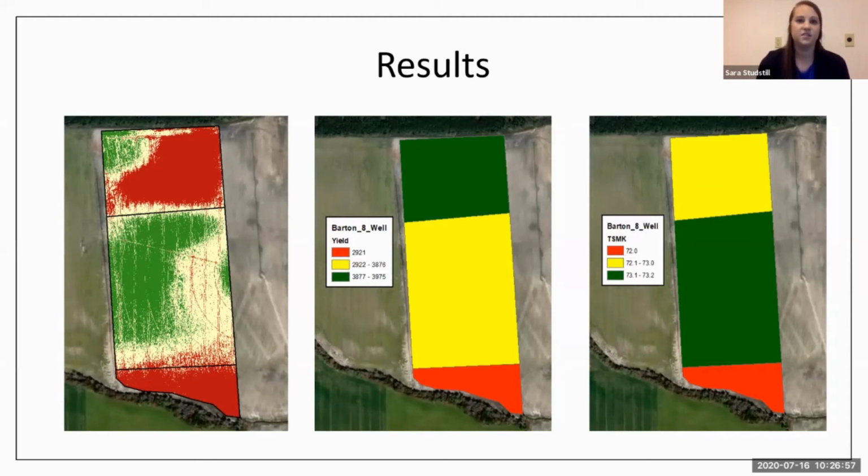While looking at the individual fields used in this research, we noticed that the zone with the lowest near-infrared pixel values generally had the lowest yield and TSMK. We also noticed this for the other end of the spectrum, with the highest yield and TSMK. This shows that this method could be used to identify problem areas of the field as well as the best areas of the field. But we need further research to identify the middle areas of the field.